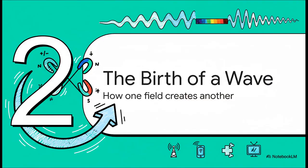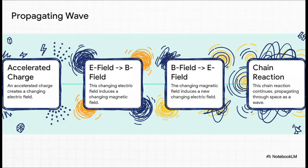Because think about it, if a changing electric field creates a magnetic field, well, what happens next? This, right here, is the moment a wave is born. It's like a domino effect. It all starts when you wiggle a charge, which creates a ripple, a changing electric field. Now, as we just learned from Maxwell, that changing electric field creates a changing magnetic field right next to it.